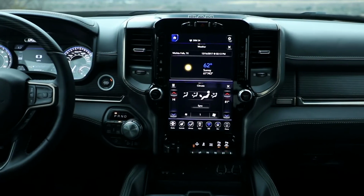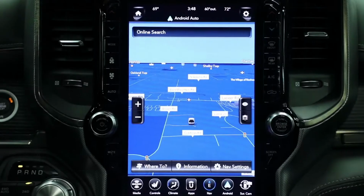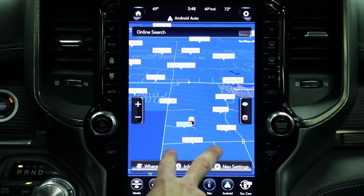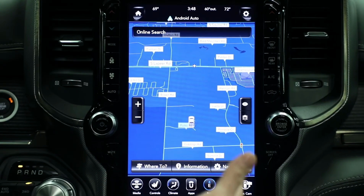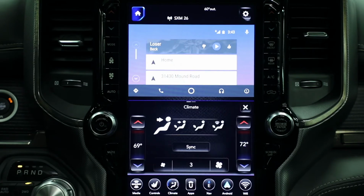So for us, being able to put the 12-inch screen in there, it fits nicely into the pickup truck. It brings all the connectivity. We have 5 USB ports. The 12-inch screen allows you to split the items that you have up on the screen, so you can have navigation, you can have audio.